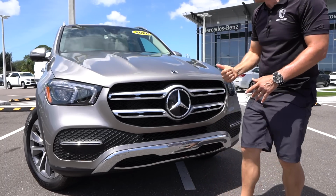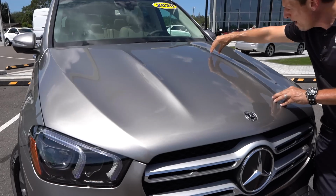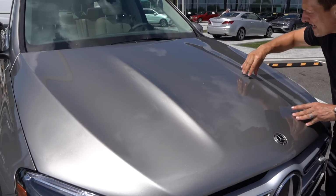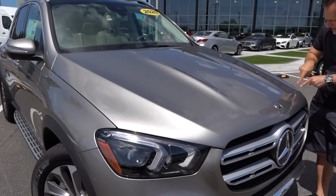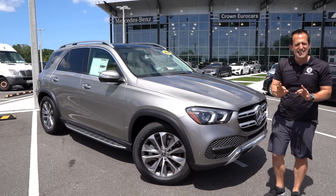Now, when we get up onto the hood, you're gonna get that unique styling from Mercedes. Two massive bulges on each side that kind of rise up and go towards the windscreen and then fade away. The only other body line is gonna be the other two that go towards the A-pillar. Very, very classy, very clean.